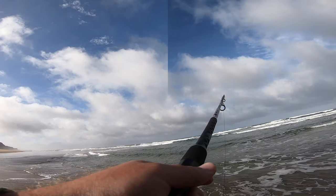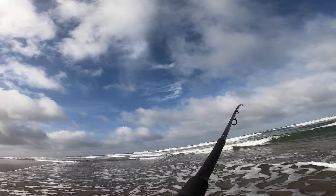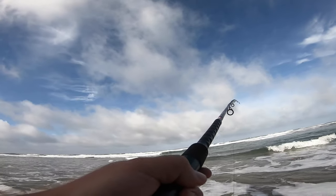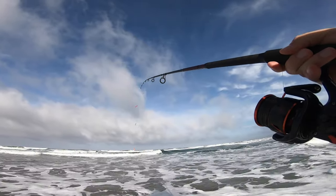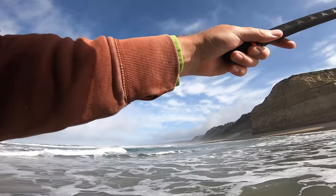But we'll see. Yeah, it's getting really low. I think I can walk on the shallow here. Be able to get out there a little bit more, I think. This hole is disappearing on me. Probably don't want to go any further than this. Just trying to gauge how high the water's coming. Let's try it here.